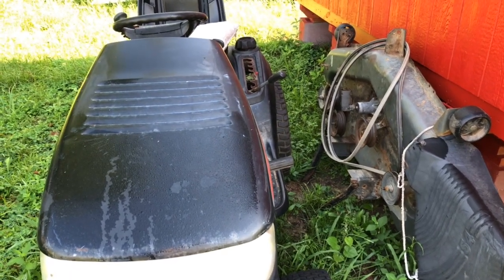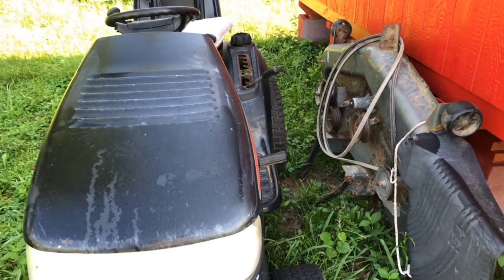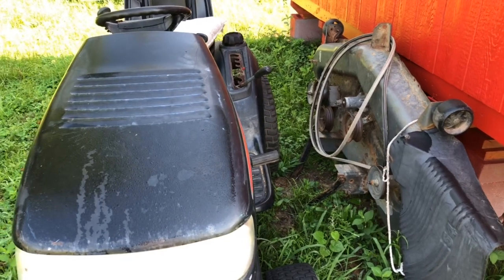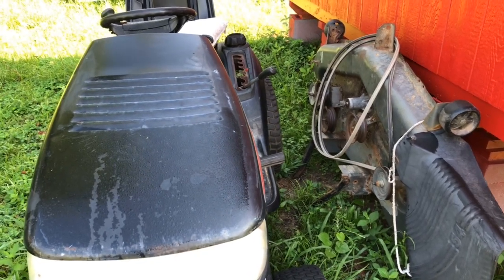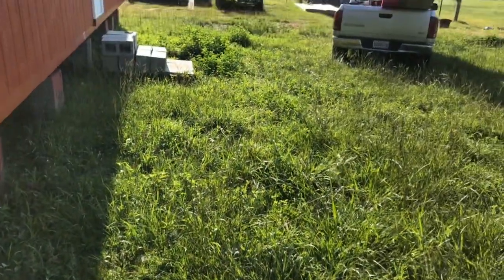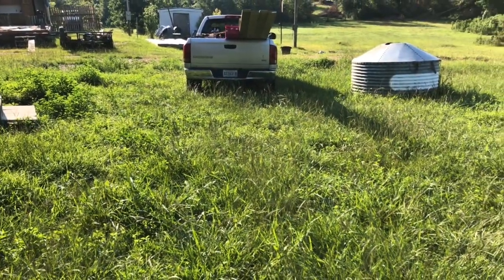My son was supposed to bring that back up to me tomorrow, so hopefully we'll have the spindle tomorrow. We can fix the deck, so we can get some grass cut around here because it's getting a little wild. You can see the grass is up to the bottom of my truck.